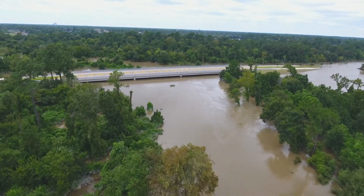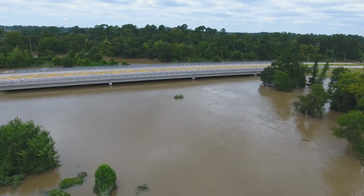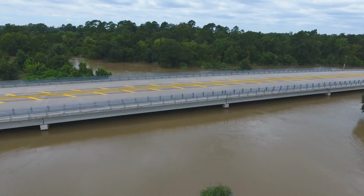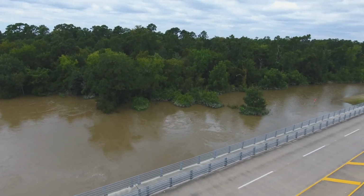Water that gets into homes is not clean. It's actually muddy. Some of it's sewer. A lot of debris in the water. You'll find fire ants and other critters, rodents, different things in the water. So it's not safe to be in the water. Not safe to have it in your home either.